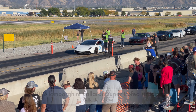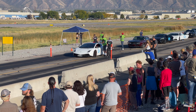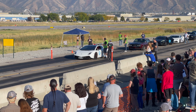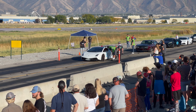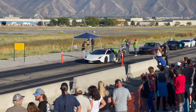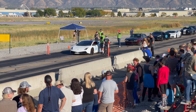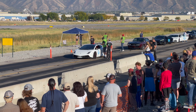Okay, so here up on the line, a 2012 Gallardo Super Trofeo Giardelli. This car, there's only one of 150 ever produced. It's the street version of the Super Trofeo, so it's basically a street legal race car. Super light, super fast, and this one's gonna pull some good numbers. What do we got on that Viper?